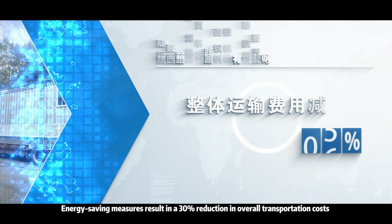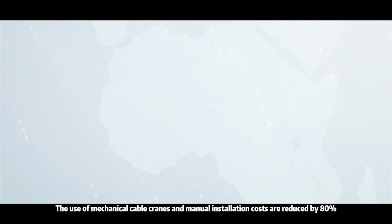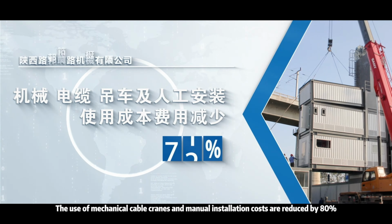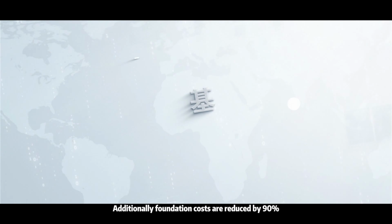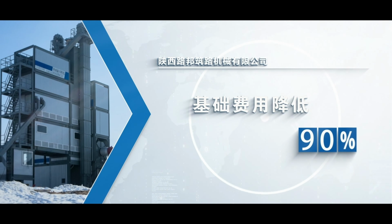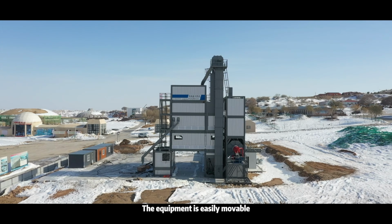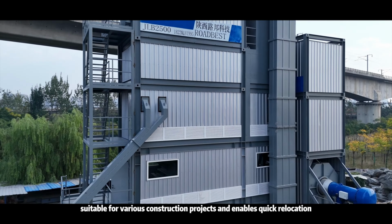Energy-saving measures result in a 30% reduction in overall transportation costs. The use of mechanical cable cranes and manual installation costs are reduced by 80%. Additionally, foundation costs are reduced by 90%. The equipment is easily movable, suitable for various construction projects, and enables quick relocation.